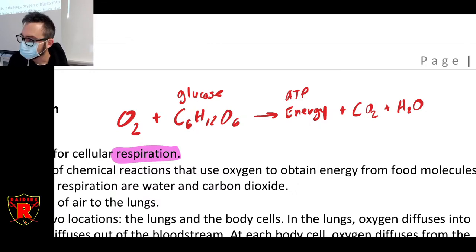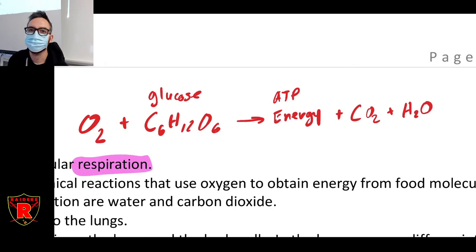Some cells are a lot more sensitive to no oxygen than others. So neurons are the most sensitive. Those are your nerve cells. So your brain, your peripheral nerves, those things are the most sensitive to low oxygen. If they're without oxygen for a couple minutes, then they just start straight dying. A lot of other cells in your system, for example, muscle cells, are very good at operating on low oxygen.